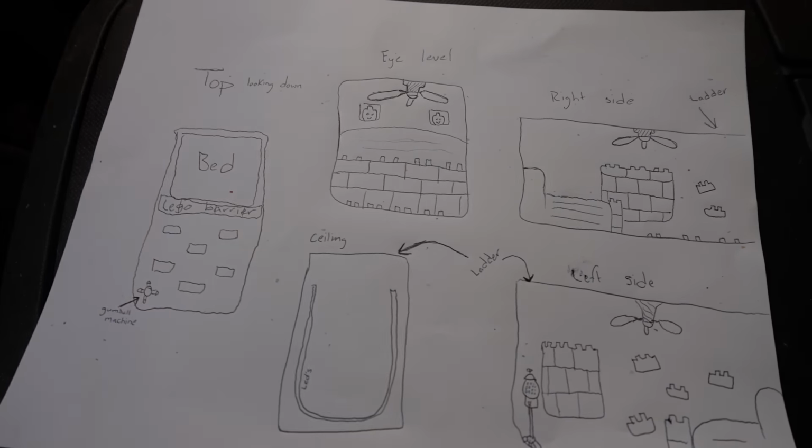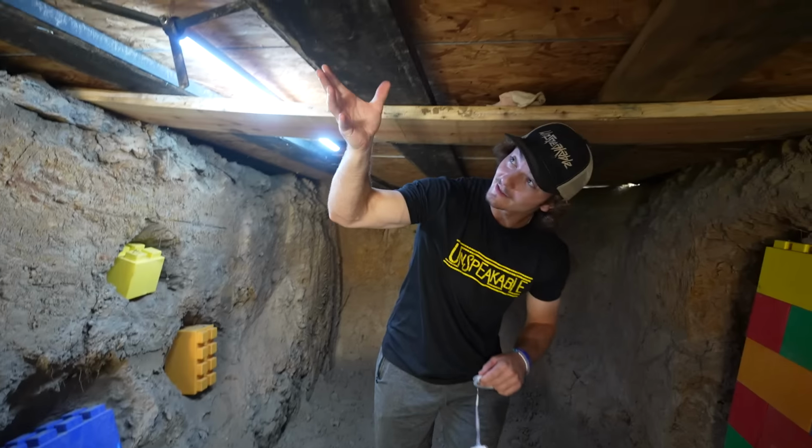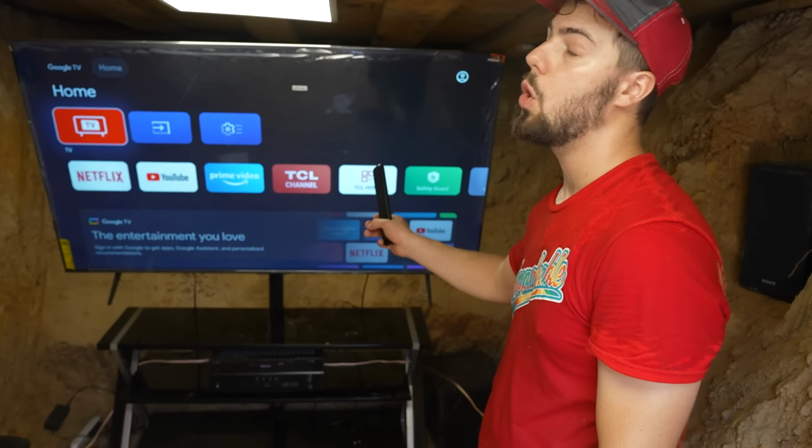These are my schematics that I just drew up for my base. We're gonna follow that step by step. I'm gonna get a ceiling fan installed in here. Probably like right about here. This was definitely worth it. There's so much more room and it looks so much better.